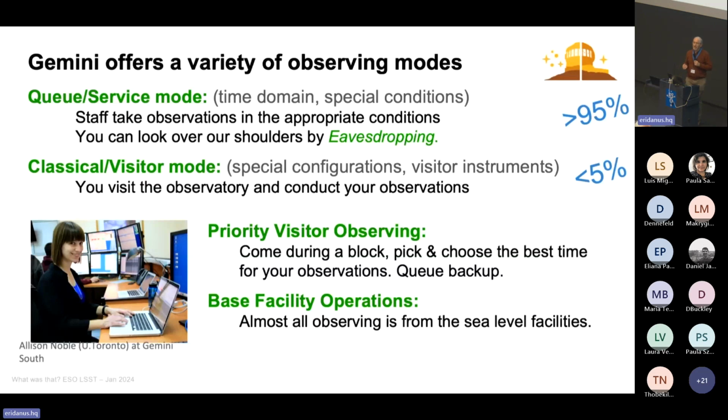But we do like people to come to visit the observatories and we interact with them. Before the pandemic, we had this priority visitor mode where you come for a block of time, say a week or 10 days, and you can observe your observations when the conditions are appropriate, and we do queue backup otherwise. Hopefully we'll start bringing people back soon. One thing to note is that we now do all of our observations from the base facilities rather than the summit, just to make it easier, especially on people in Hawaii, because observing on Mauna Kea is tough.